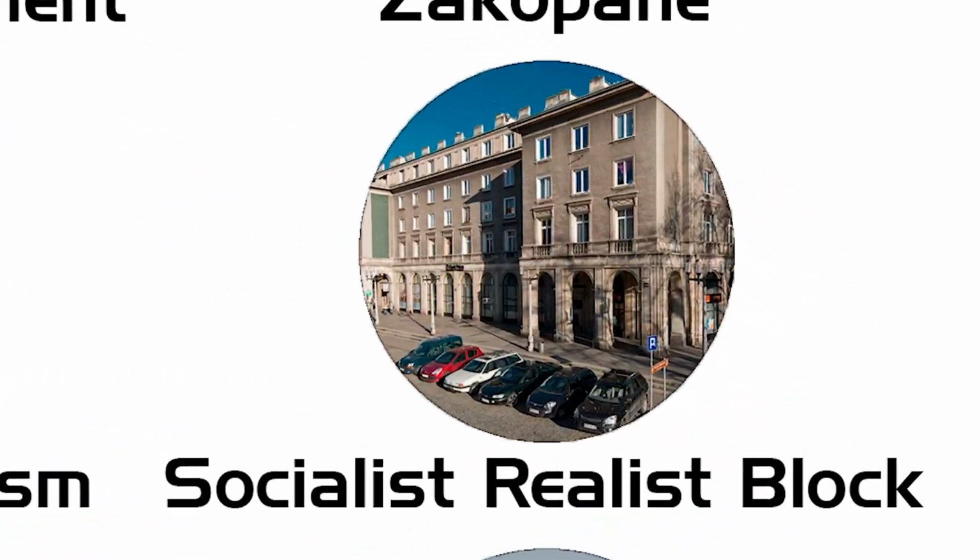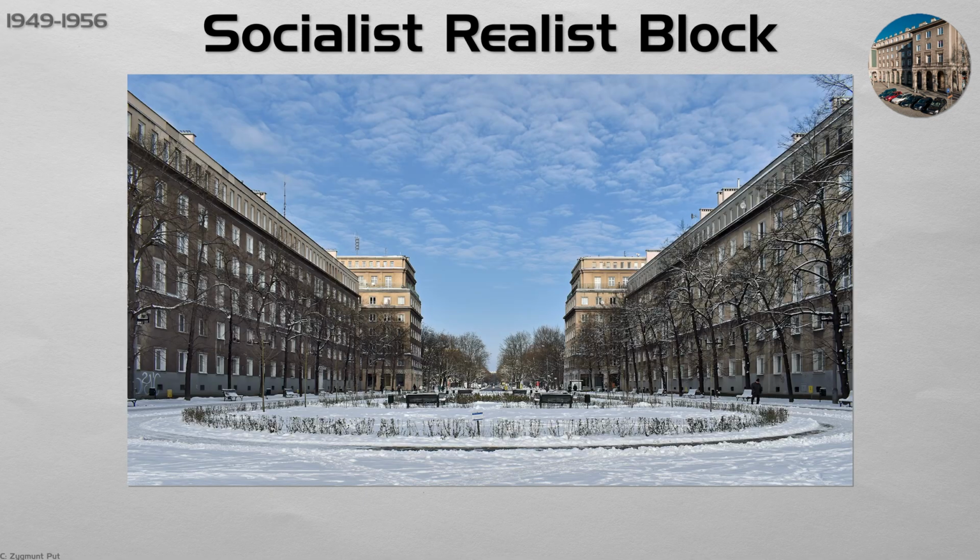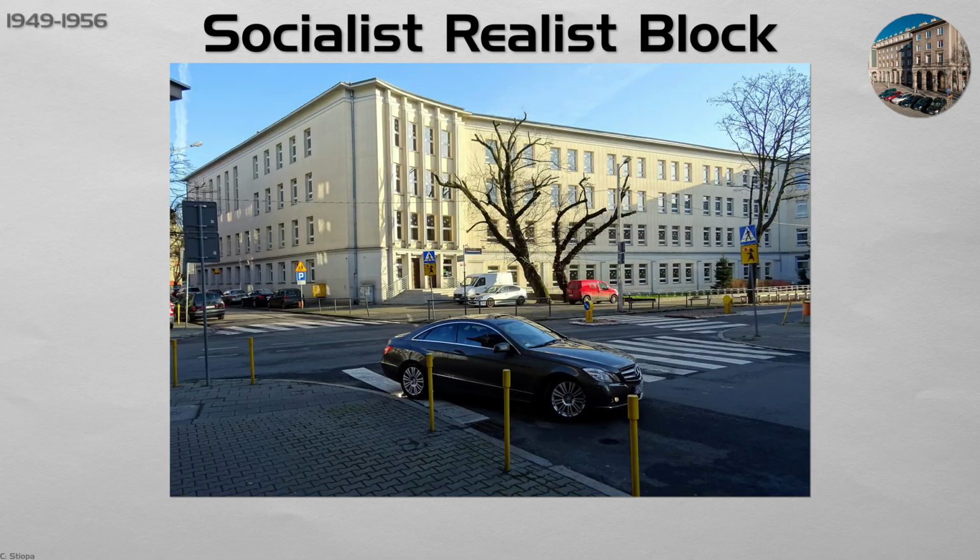Socialist Realist bloc. For a brief period after World War II, the Soviet-backed government imposed an official style, Socialist Realism. While mostly used for grand public projects, it also influenced residential blocks in new model towns like Nowa Huta. The style was monumental and classical, meant to inspire awe for the state. Apartment buildings were grand, symmetrical, and often decorated with classical details like columns and pediments, an attempt to create a palace for the people rooted in communist ideology.